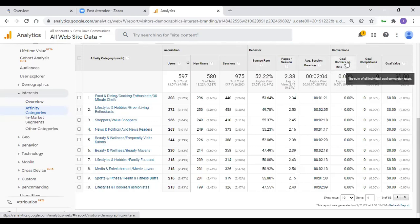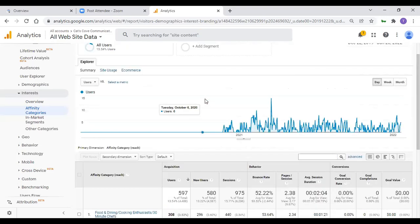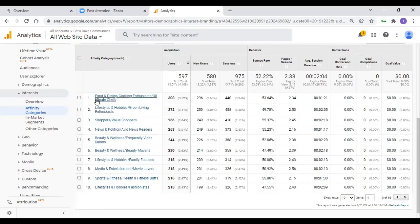Now, I don't have a lot of conversions set up along these lines, but I can start grabbing value shoppers and I can have them sign up for emails, for example. And if they sign up for emails, I can send them targeted emails with regards to sales that we might be having. So can you. This is what you want to see. And this is how you will target future users.